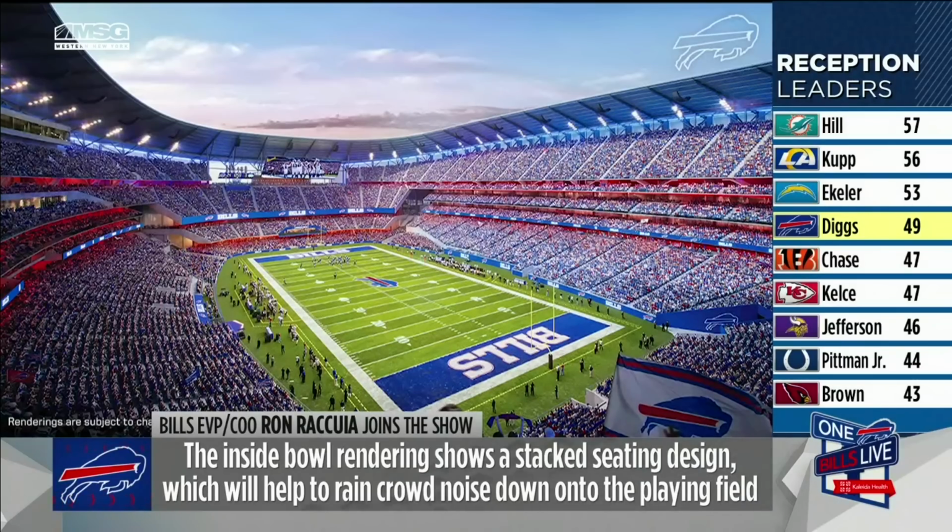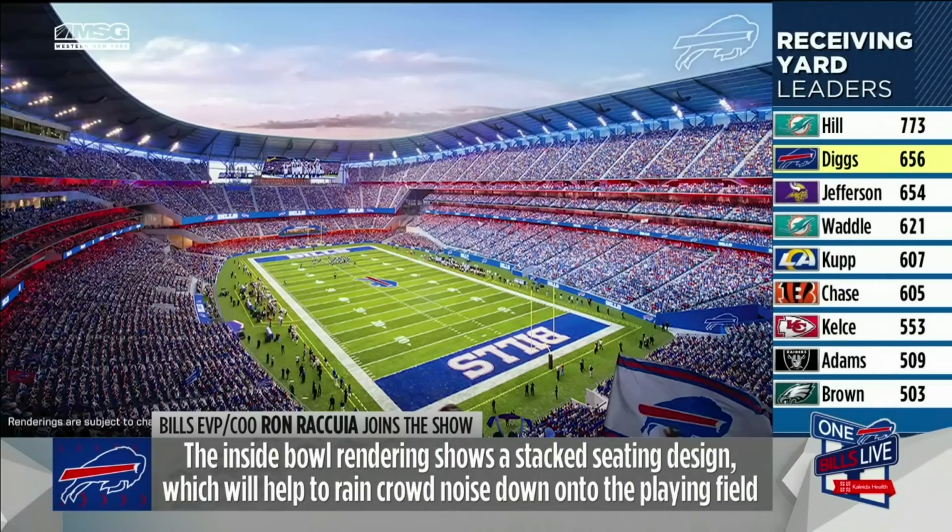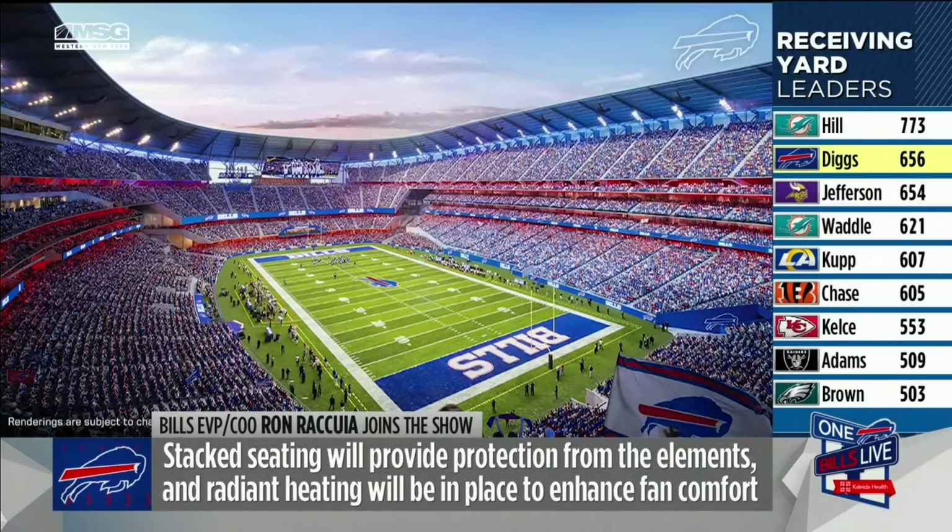I saw, too, that radiant heating is going to be a big part of the stadium. Now, correct me if I'm wrong, for fans that are looking at the inside photo on BuffaloBills.com or our MSG viewers that are looking at it now, those red tinted areas, are those the planned radiant heating locations, or is it going to be even more extensive than that? If you could spell it out. Yeah, those are the planned stations now, but there will be significantly more.